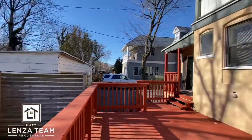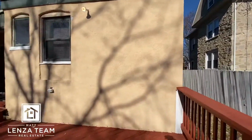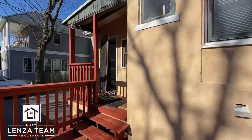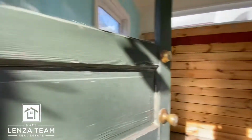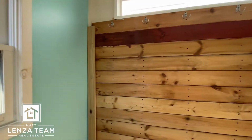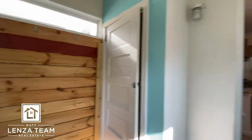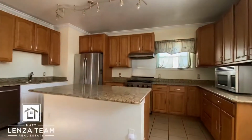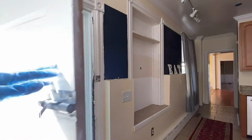All right. And let me just shoot down there and show you. Big side yard too. All right. This is massive. Let's bring you back in. I'll get back to the mudroom. At least that's what I'm calling it. Let's lock it up. All right. Back into the kitchen. I believe that completes the first floor. That's a solid wooden door, by the way.